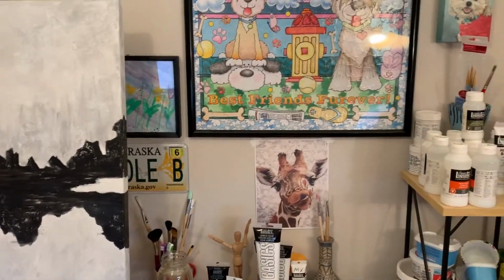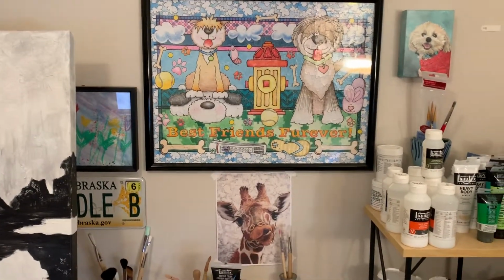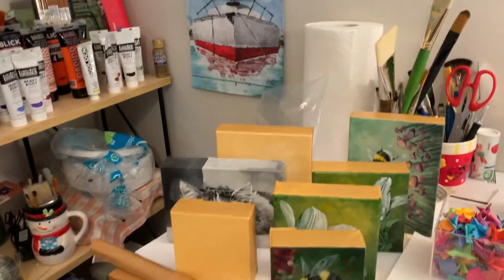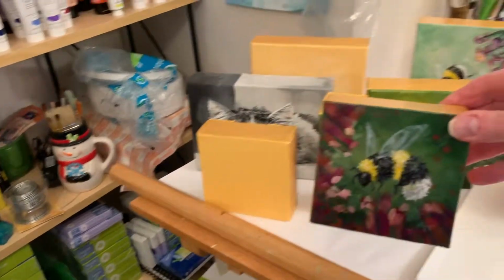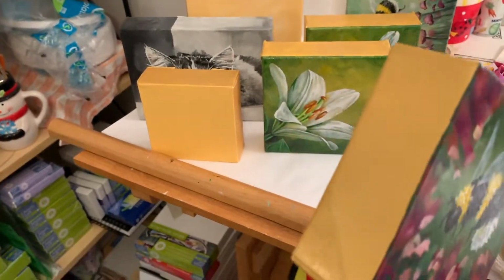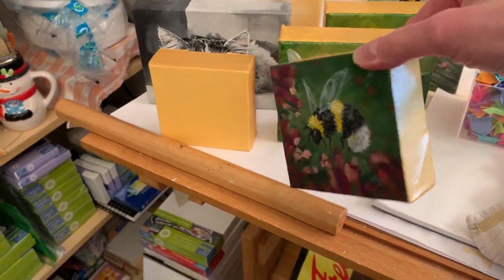And then my messy studio. Oh, that's a coloring puzzle I have at Vermont Christmas. But over here on my art table, I've got some canvas started. Oh, here's the bumblebee painting. I'm giving this away tomorrow. Isn't that to die for? I love the gold. The gold sides. Oh, there you can see the shine.